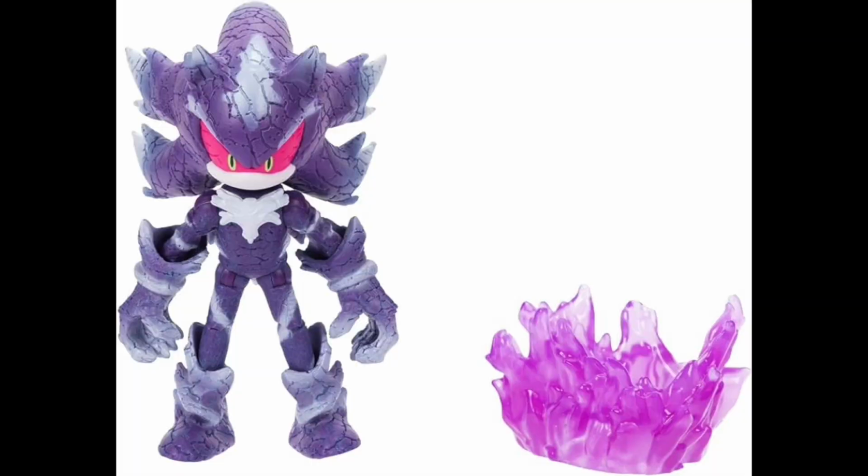But as the line progressed, they started to make more obscure characters. You know, they made the main group, the main trio, but they finally started stepping outside of the normal crew. We got Team Chaotix, which is fantastic to see. We got Infinite. Boys, we officially made it. One of the worst Sonic villains got a figure. We made it. We got a Mephiles figure.